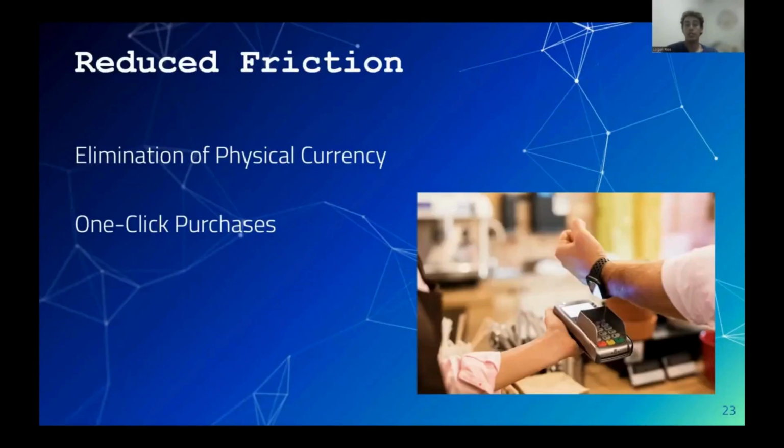The reduced friction eliminates physical currency, which can be a plus and a minus, I suppose. And one-click purchases are much easier for customers as well. Electronic payments reduce the need for physical cash, streamlining transactions and eliminating the inconvenience of carrying and handling cash. Online or one-click purchases, that is, stored payment information and one-click purchase options simplify the checkout process for online shopping, reducing friction and enhancing the overall user experience, which is all it's about, right?